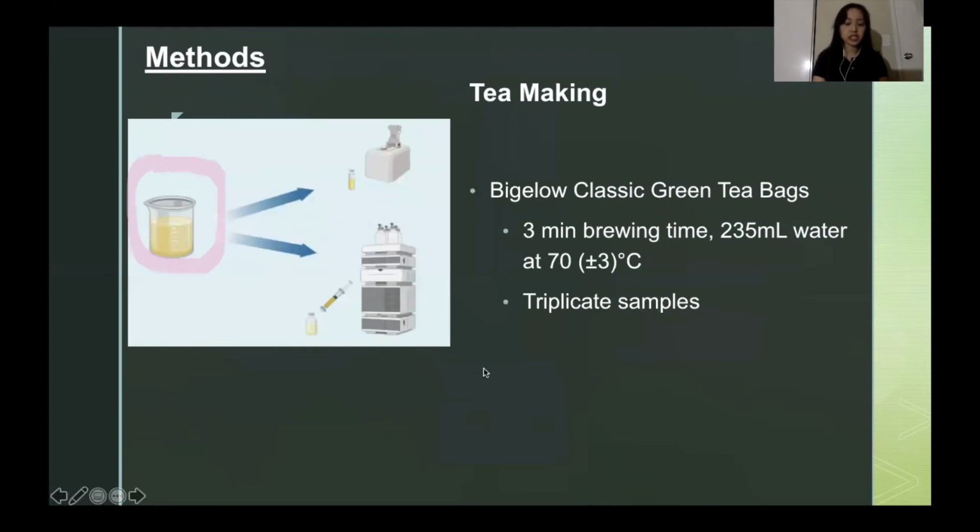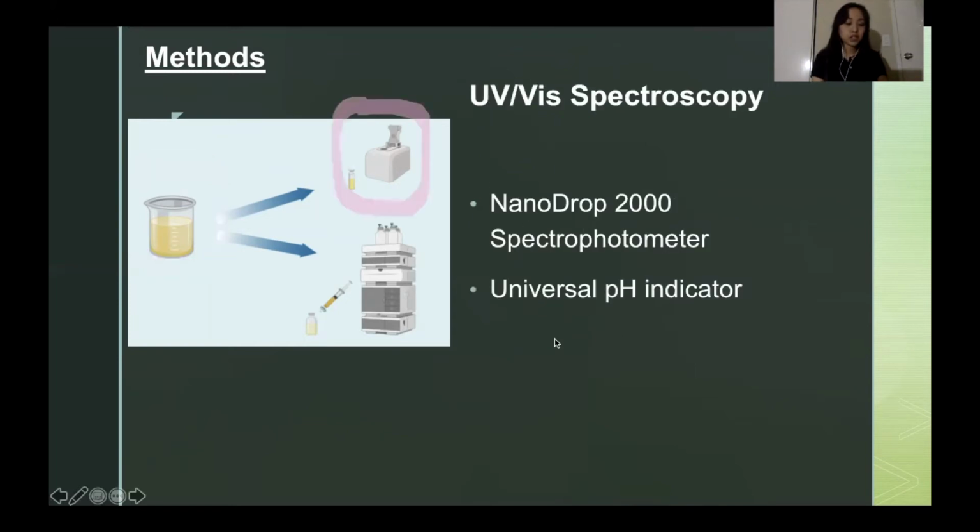Standard procedure begins with weighing Bigelow Classic green tea bags and brewing the tea in 235 milliliters of water at about 70 degrees Celsius for 3 minutes. This was done in triplicate samples. To monitor the browning of the tea over time and its pH, I used UV-Vis spectroscopy, more specifically a NanoDrop 2000, and to monitor the pH, a universal pH indicator was used.